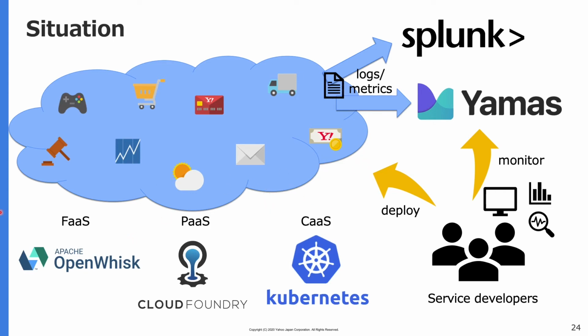then it's a natural requirement to monitor their apps. In our company, we have some monitoring platforms such as Splunk or Yamas, where Splunk is a log searching platform, I think you know, and Yamas is a monitoring platform like Grafana. I will introduce the details of Yamas later. What we want to do is to send application logs and metrics to monitoring platforms so that service developers can monitor their apps.